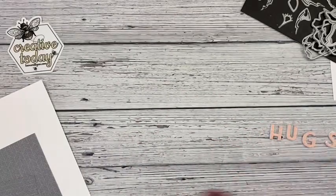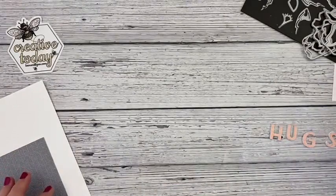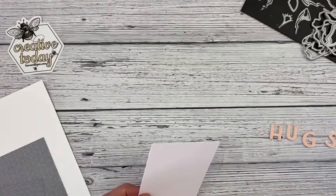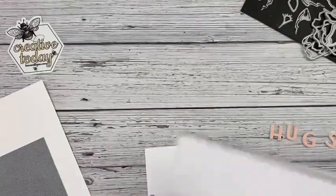And the cool thing, well, I'll show you the next thing in a minute, but I'm going to do a little bit of stamping. So let me bring in my little grid paper here so I don't have to stamp on my table surface.